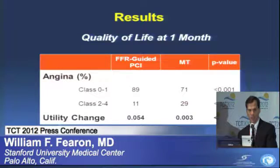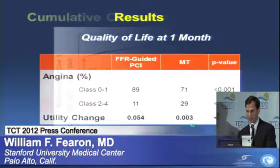And the utility change, which is a reflection of their quality of life from baseline at the time of enrollment to 1 month, was significantly greater in the FFR-guided PCI arm compared to the medical therapy arm, where there was essentially no change in utility.